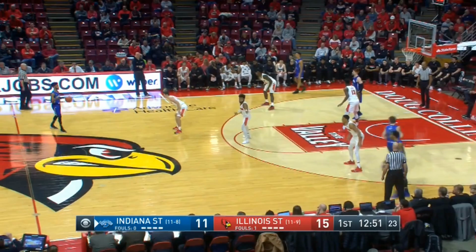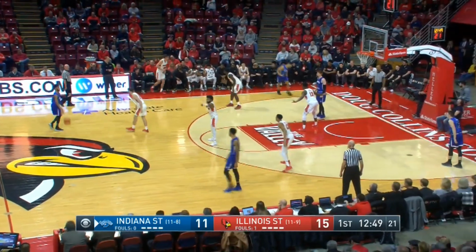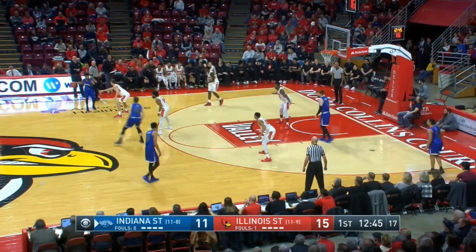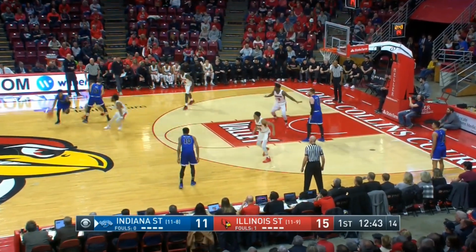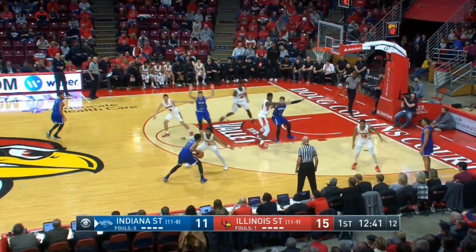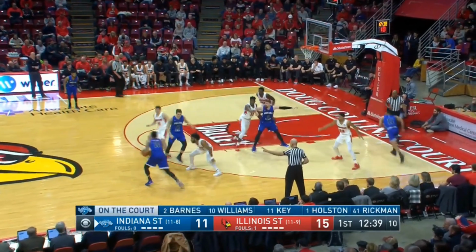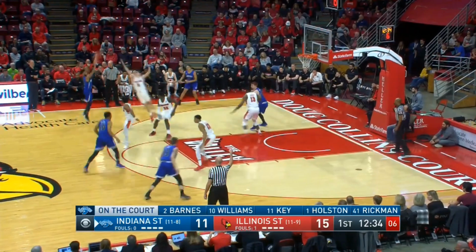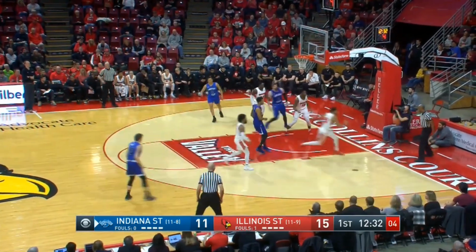Now, Illinois State, they go 2-3 zone, as we see Indiana State so far mix up their defenses. This is a game built for you, watching the coaches go back and forth. Question for Indiana State, can they get Jordan Barnes on track? It's been a slow go for him recently. He'll launch a 3, and it's well off the mark.